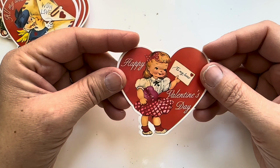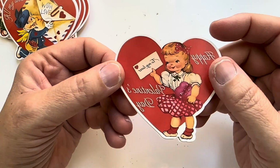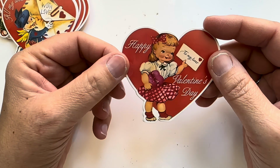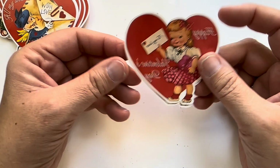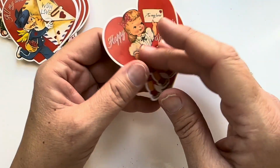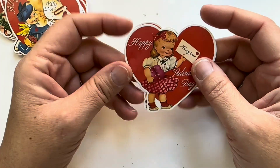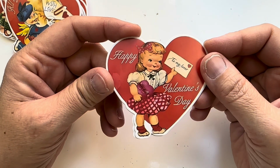These, by the way, do have a matte side, so you just have to decide which one you're going to use. For these, I kind of like the shiny side because I think it just is more clear. I don't know. Oh, well, and the back side is backwards. I didn't realize that. Yep, the back side's backwards. So no to that. But cute.